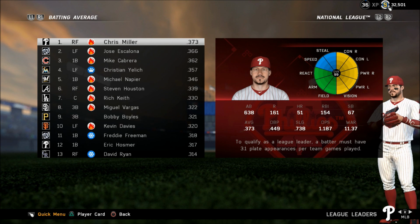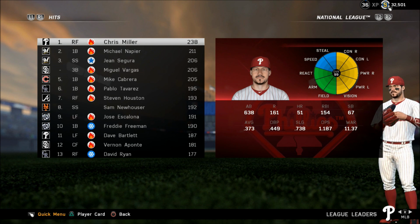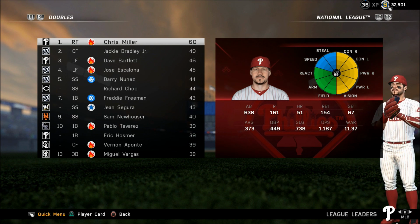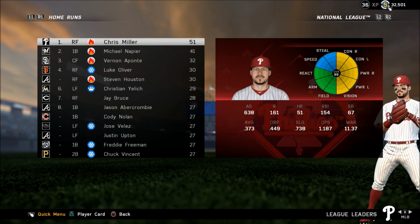A run is coming in. Brock Holt rounding second. He's into third. He's got the cycle. How about that? Red Sox lead it 9-2. I don't think most fans even know he's done it yet. Brock Holt hits for the cycle at Fenway Park.